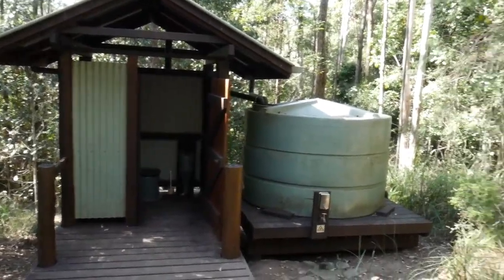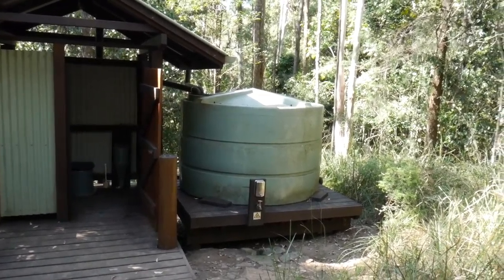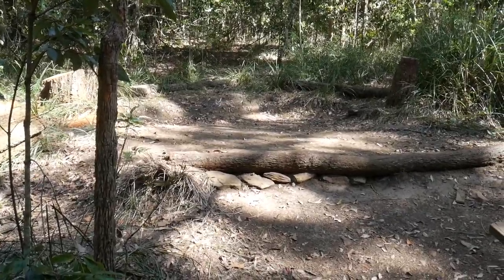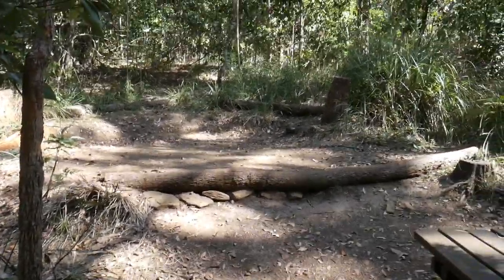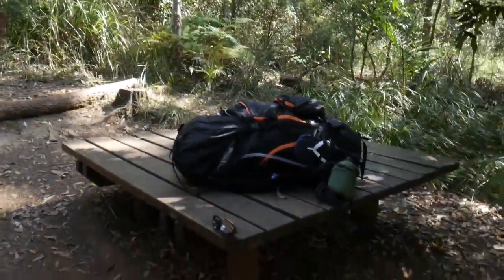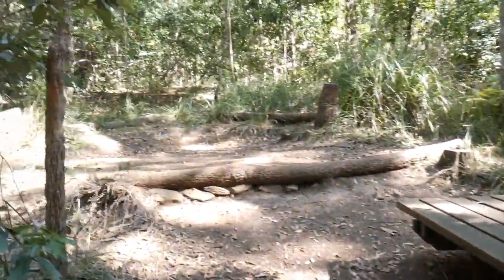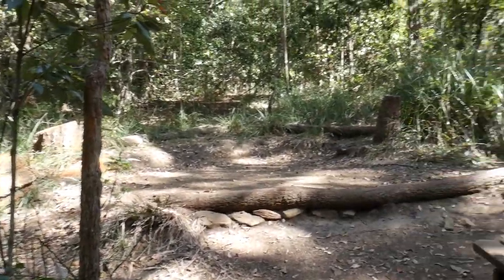So we've got toilet facilities here, we've got tank water, obviously you need to treat it before drinking, and I'll go and have a look around at the campsites. The campsites are all reasonably small, like this small little pad for your tent and an elevated table. Pretty basic, but what more do you want, really? It's nice and isolated anyway.